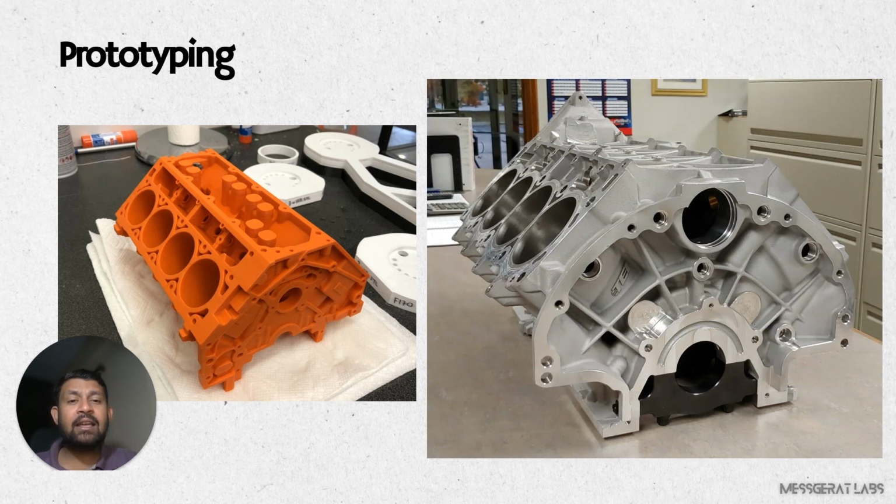But after that, you can in fact use metal 3D printing. What you see on the right hand side of the screen is a metal 3D printed model of a V8 engine. Now, this metal 3D printed part has properties equivalent to the actual component which will be made at the production stage through die casting or any other method. So this part can be used for fully functional testing of the component.